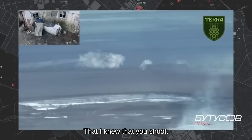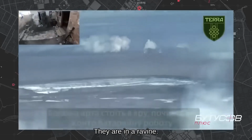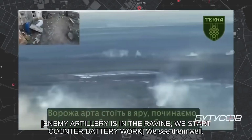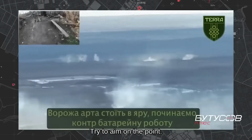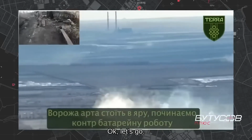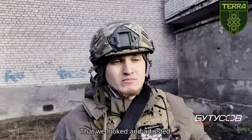And I knew that you should. We need to have observation equipment to give you coordinates. They are in a ravine. Enemy artillery is in the ravine. We start counter-battery work. We see them well. Let's suppress them at least. Try to aim on the point. Okay, let's go. Plus, coordination is the most important thing, that we looked and adjusted.